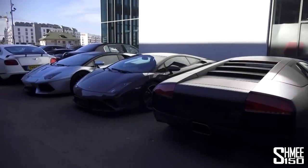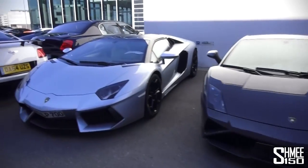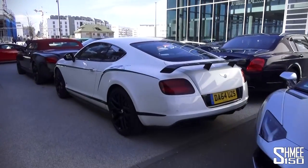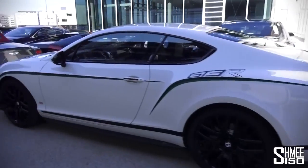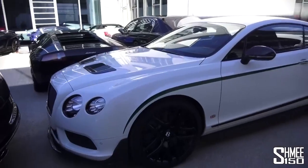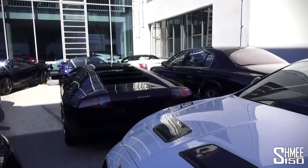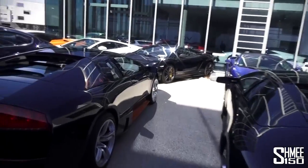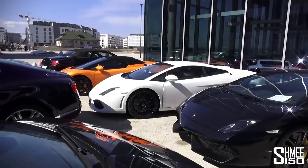and look at some of the cars that there are out here. Facelift LP560, Aventador Roadster, and a Bentley GT3R. Obviously those are very limited, brand new. Cool to see that here actually, wearing an English plate. Wonder if it's a press car or doing something here in Germany. There's a big load of nice cars right here. What else do we have?